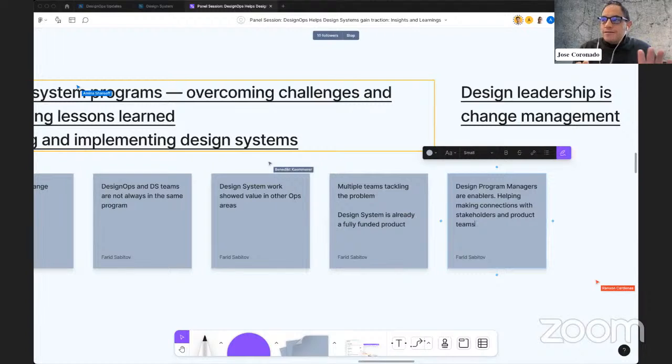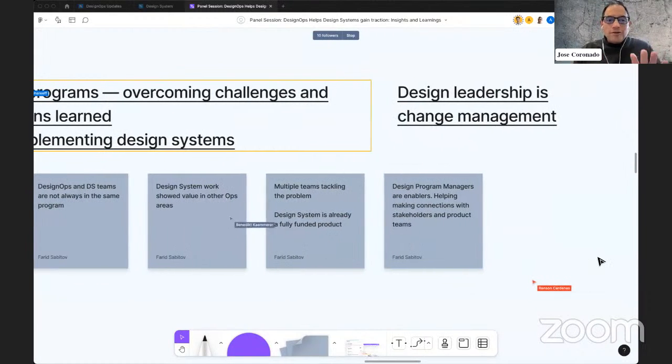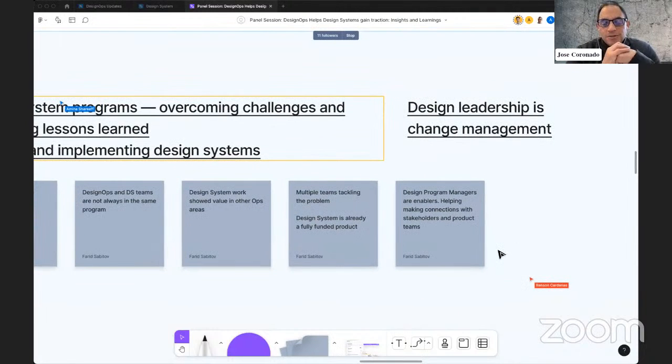But we are working in collaboration, not one or the other or one of the same. They are distinct programs. And as I mentioned, we are fortunate that we're fully funded from a design system product perspective.